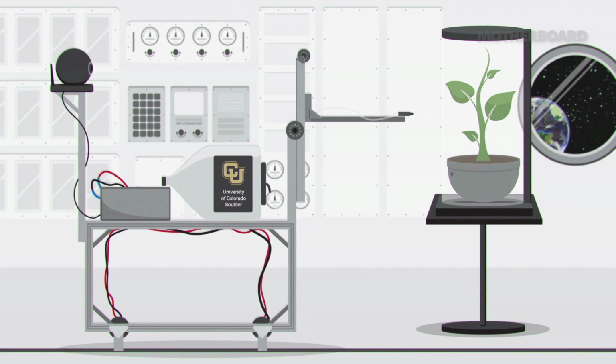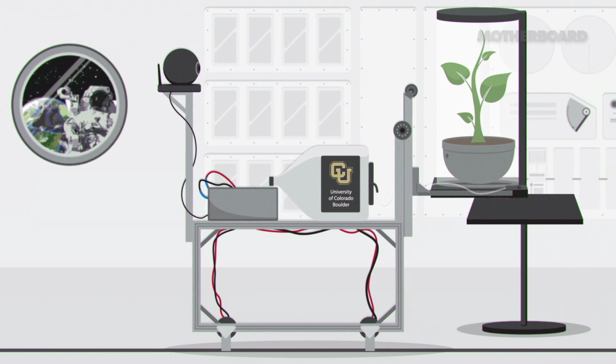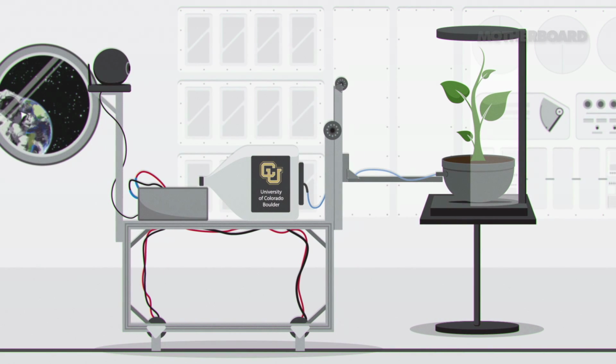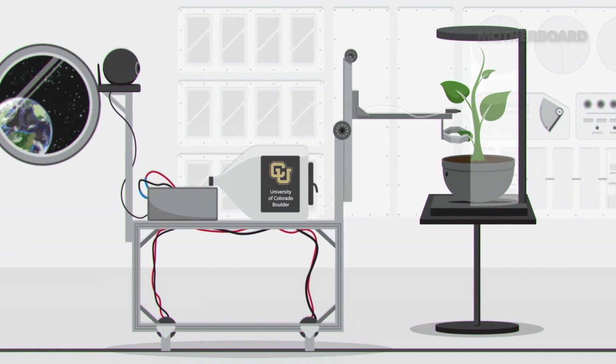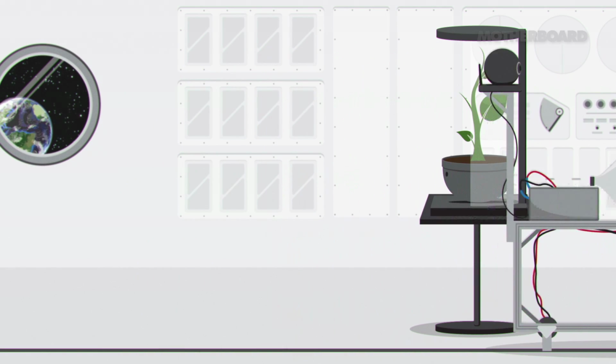A Spot unit can actually call for Roger when it needs a care task. The Spot will send out a signal and call for Roger to come and service it. It can pick up a Spot unit and move it to another location in the habitat. It can also refill the reservoir or inspect the plant and see if it's ready for harvest. The arm could actually harvest some of those leaves or fruits and take it back to the preparation area for the astronauts.